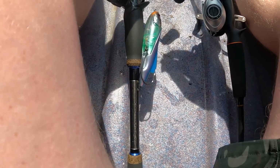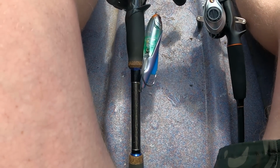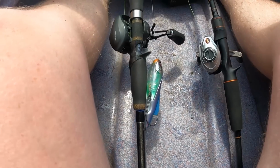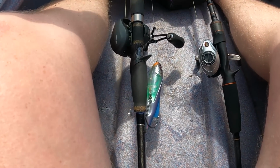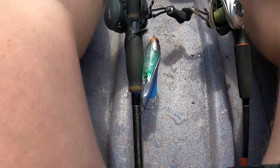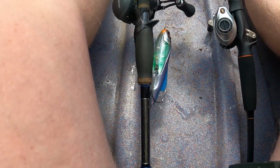So this is the expensive Megabass popper. Perch color should be real good out here. And I mean, just poppers are great everywhere, no matter what. So I'm gonna be happy with that. We got it on the Monster Bass Topwater rod. The M3, this is actually the jerkbait rod, but it should work just fine.